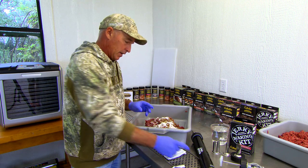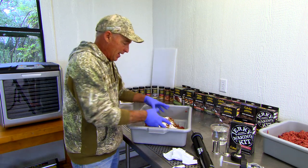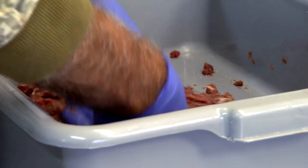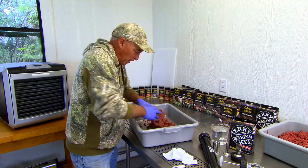The cure is there because when you're drying meat, you've got to have a cure on it for the bacteria. Then I'm basically going to take this meat in this tray and thoroughly mix it up. This is just 5 pounds. And so I've got the meat pretty thoroughly mixed up.